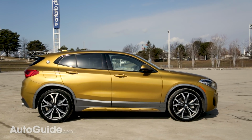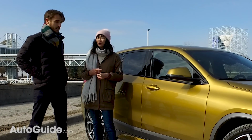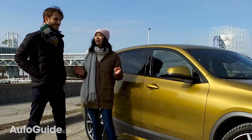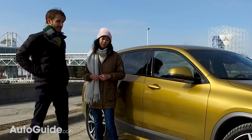I think it's one of the more interesting crossovers that BMW is doing right now. It's probably one of the better looking coupe SUVs that they have. It doesn't look nearly as awful as the X4 or the X6. This actually pulls it off quite nicely. That's right. So thank you, BMW.